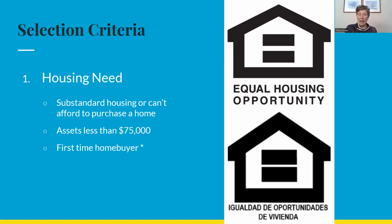If you have assets over $75,000, you will not be eligible. And you must be a first-time home buyer. However, that definition is a lot broader than you might think.